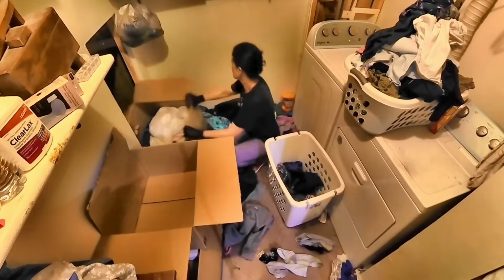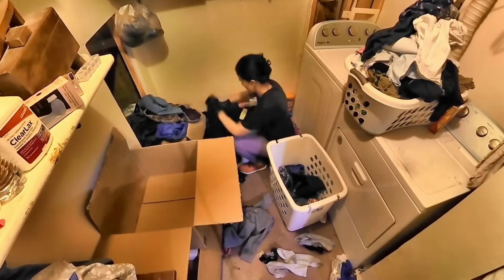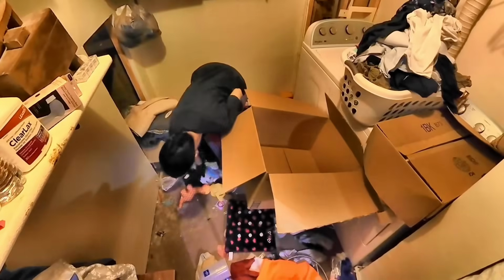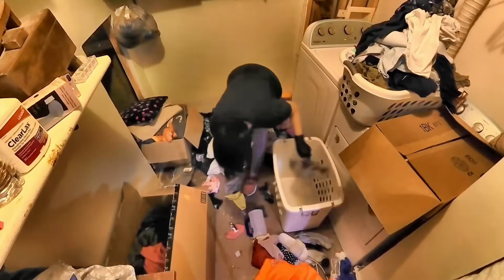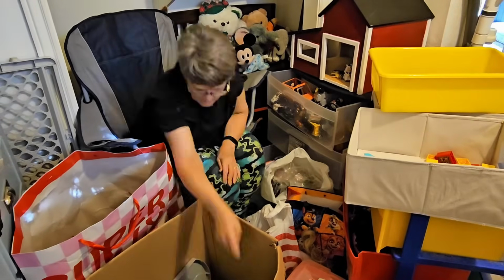Okay, here's what I've been up to in the laundry room. I'm still trying to get down to the bare floor so that we can get this swept and everything. So I'm trying to sort out the rest of the clothes that still need to be washed, and I didn't have enough laundry baskets, so I just grabbed a couple big boxes and sorted the rest of the laundry into those, because then I'll be able to stack them and get them up off the floor so I can get it all swept.